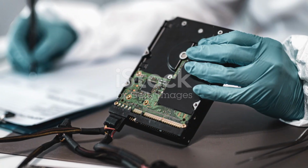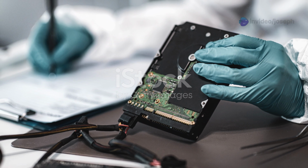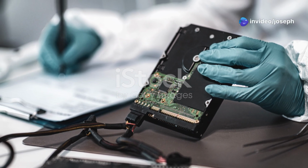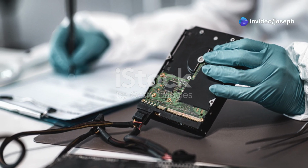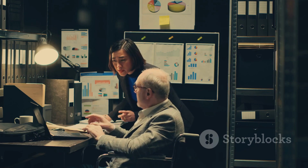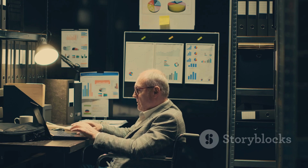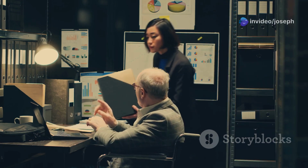Now let's talk about where the real work of digital forensics happens, your lab. This chapter is about much more than just having cool tech. It's about structure, standards, and strategy. So, what exactly is a digital forensics lab? Think of it as your command center. It's where investigations are conducted, evidence is stored, and most of your detailed forensic work takes place.